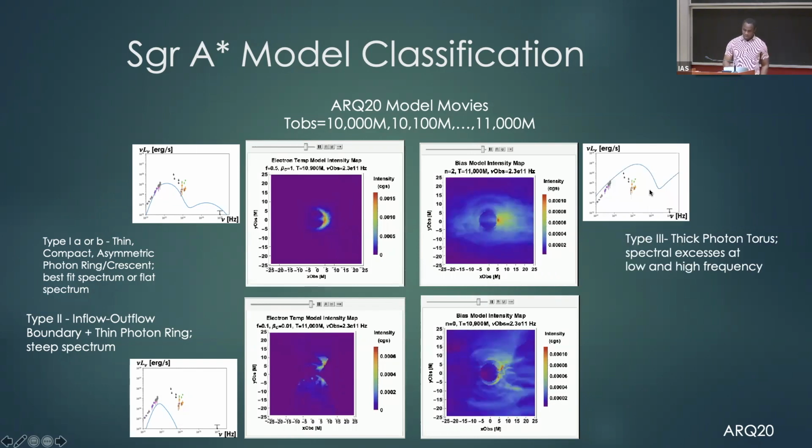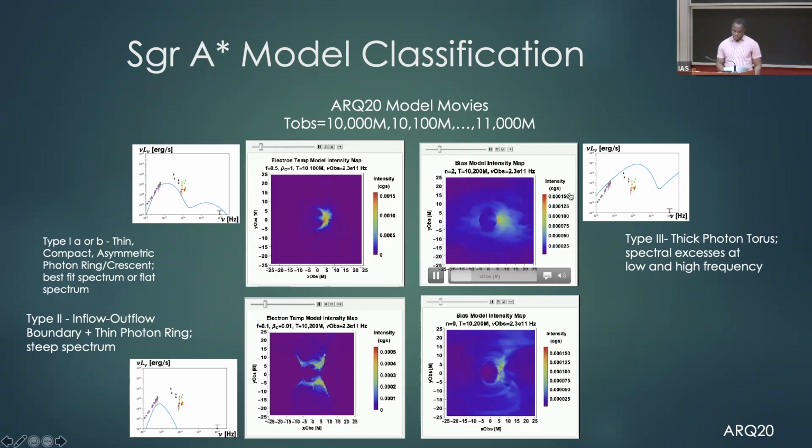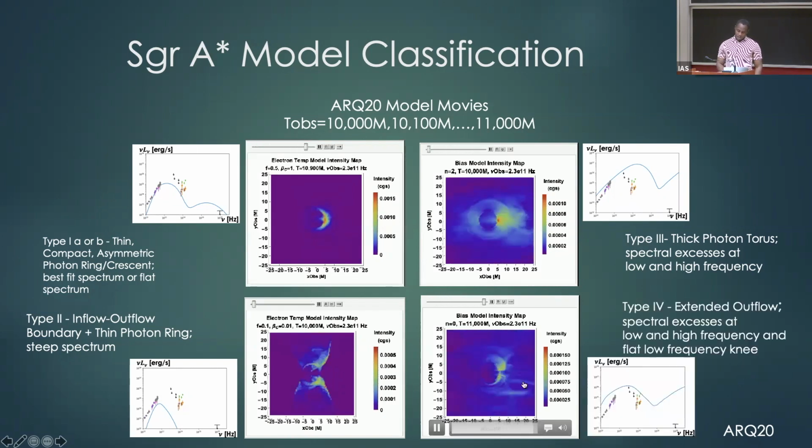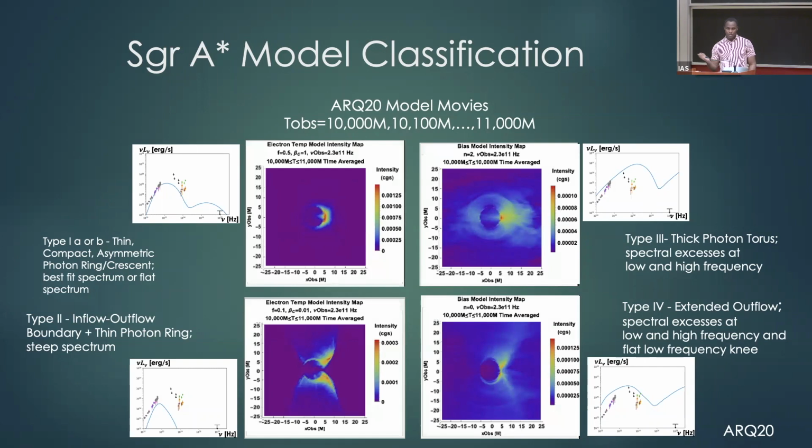So these flat spectra that are in the type 1b or this other type of morphology, type 3, have these thick crescents of lensed emission, where the bright spot just makes these pulsing but not very large excursions, pinned to the equatorial plane. And then there are type 4 models where we have this morphology of an extended conical outflow and the flat spectrum. You can think of this as a Blandford-Königl type of model of emission, which I would have gone over with the thesis design, but for the interest of time, we'll just leave it at that.